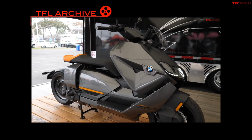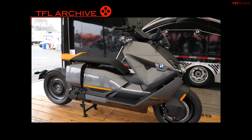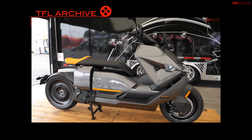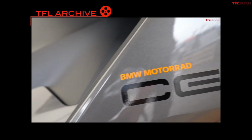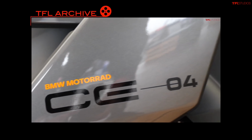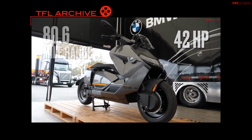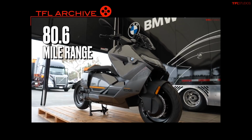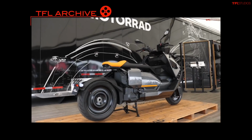The BMW CE 04 is a cool alternative. This is electric. It is a bit more expensive. It's $11,800. But again, electric is the future. You're going to pay more money for it regardless. It's a way, way cooler design. There is no comparison there. It's also more powerful, 42 horsepower. It's got an 80.6 mile range. It can fast charge from 0 to 80% in 65 minutes, 2.6 seconds from 0 to 31 miles per hour. So it's pretty snappy off the line.